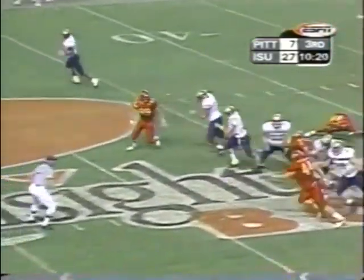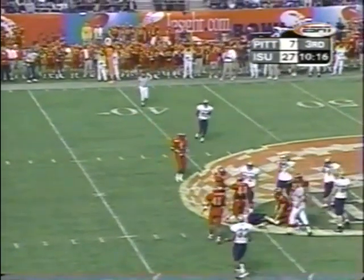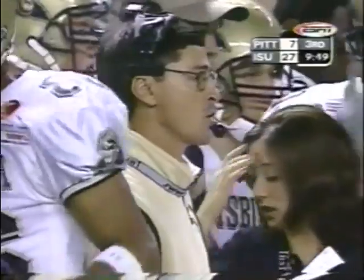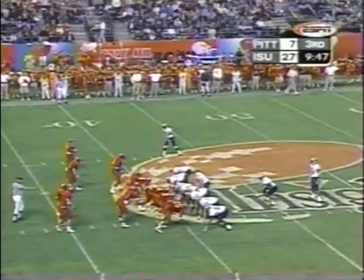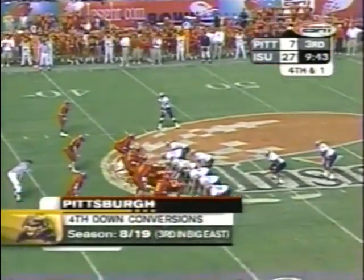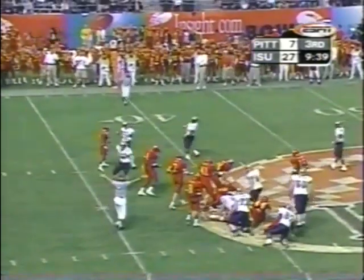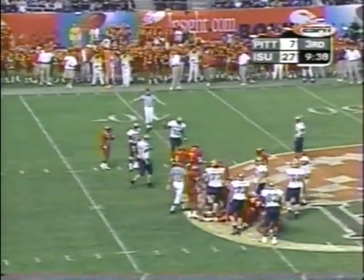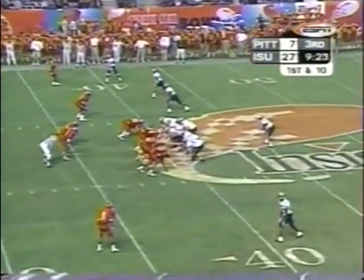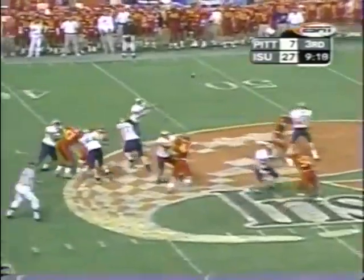3rd and 8. Here's Terman under pressure from Hayward now. Steps up and runs. And we'll see where they spot the ball with 4th and inches. Everybody's in tight on offense and on defense. And Terman will keep it himself. With all these running plays, I'm thinking that, how about now? Let's go up top. Terman has run the 3 first downs tonight.